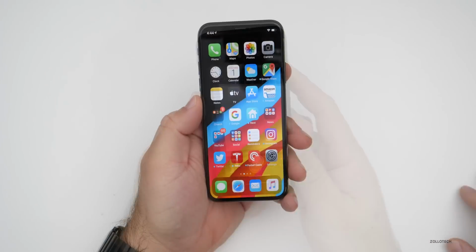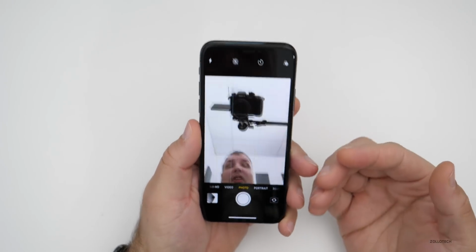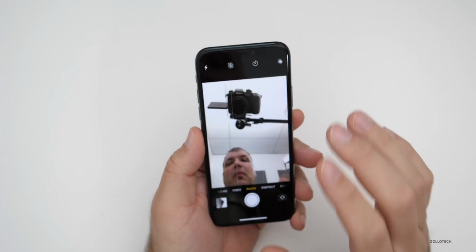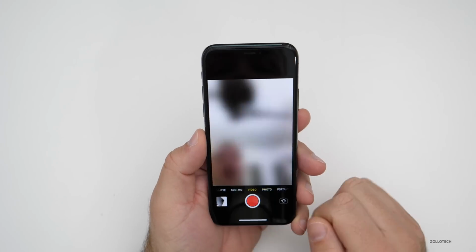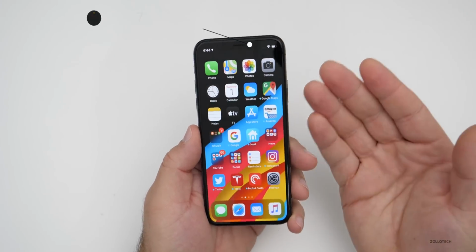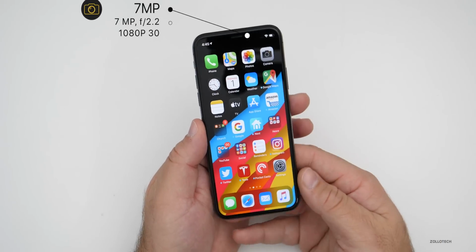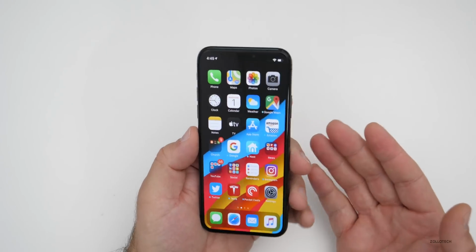Now, the forward-facing camera is quite good, but you're not going to get the same experience that you do on the newest phones. That's where the big difference is. You have a 1080p camera on the forward-facing camera when it comes to video. So selfies and things will look pretty similar, but it's a 7-megapixel camera as opposed to a 12-megapixel camera on the newer phones. So it holds up just as well as many of the others.